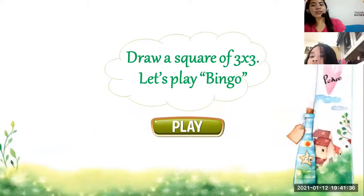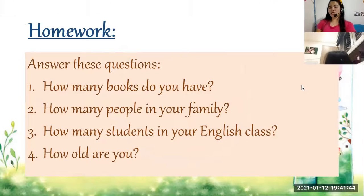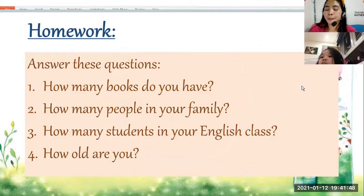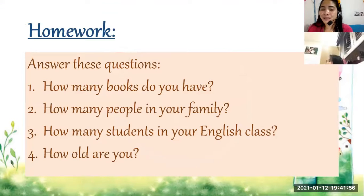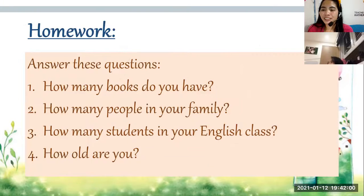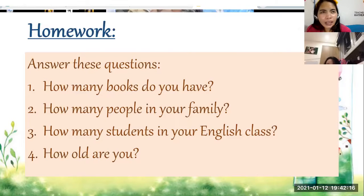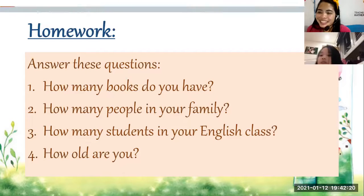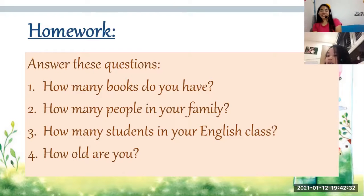Let's play a number game. Draw a square of 3 times 3. Go. Now I will ask a question for you, Tutau. How many books do you have? I have 1,000 books. Oh, so many. What is your favorite book? My favorite book is a giant pear book. What's it all about? It's about a cat and an elephant. So that is a story. About a giant pear.